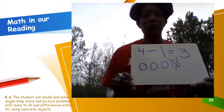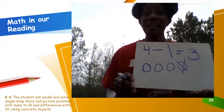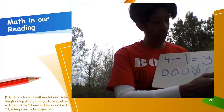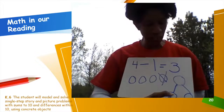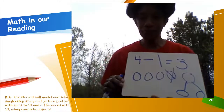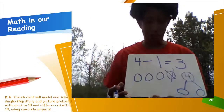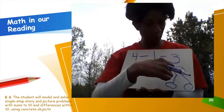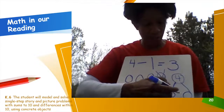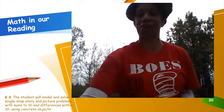Who remembers last week when we talked about number bonds? Yes, number bonds. We can show our picture using number bonds also, because we have our part, whole. So what number would go in our whole? That's right, it would be the 4. So I'm going to put our 4 right there. Now, what are the 2 parts to 4 that we found in our problem? That's right, it's 1 and 3. All right, turn your paper over. Let's try another.